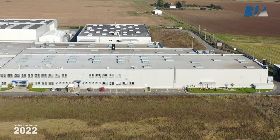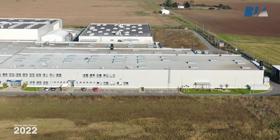At the Slovakian plant site in Nitra, a system with more than 1 megawatt peak is currently planned. On the one hand, the green electricity will reduce the exploding electricity costs. On the other hand, it is an important contribution to the zero carbon strategy of BIA.